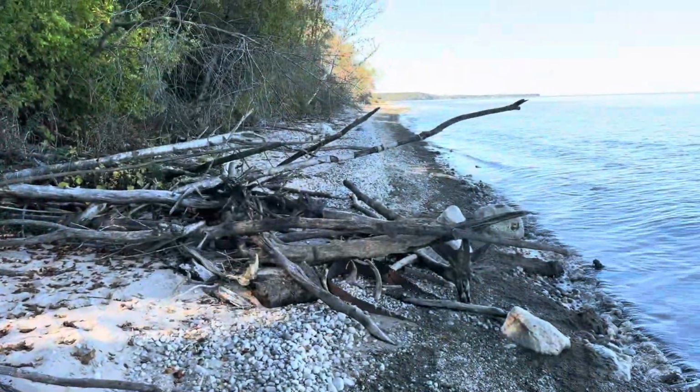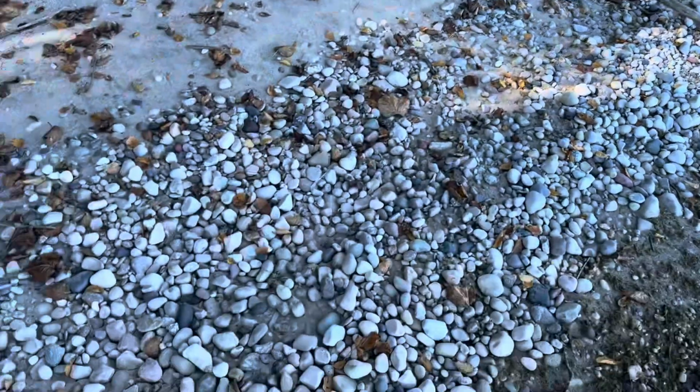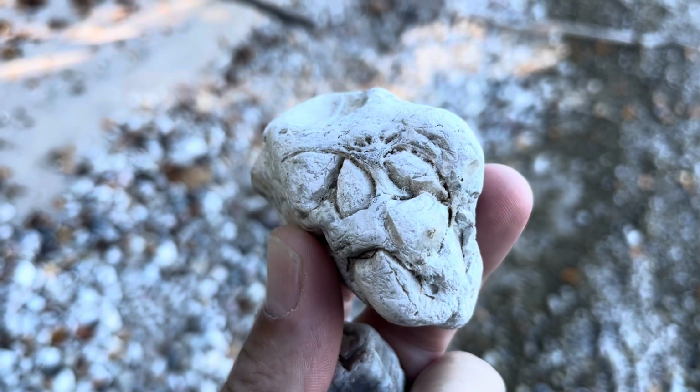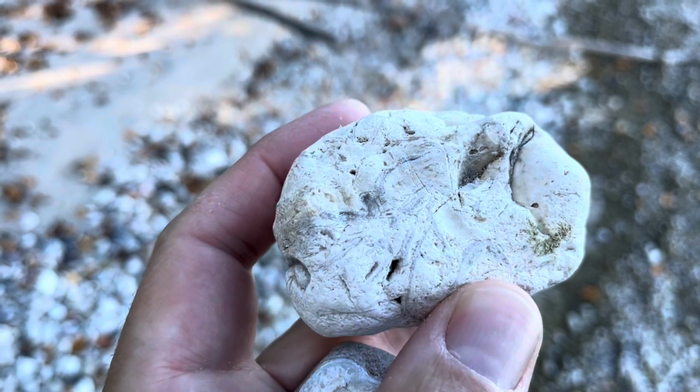We found where all the rocks are, all the way up there. A huge dry patch right here. So just in this one little area, I found all these. This one's got like a grumpy face impression right there, like a fossil impression, so that was really cool. And it's got other cool stuff going on in it too.